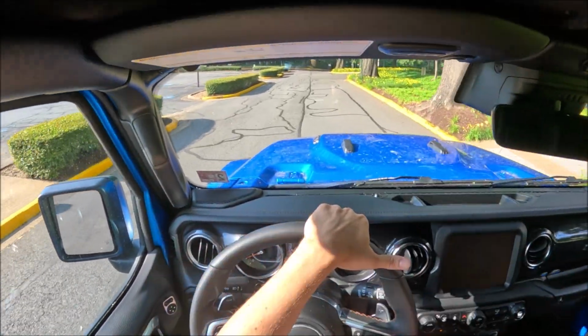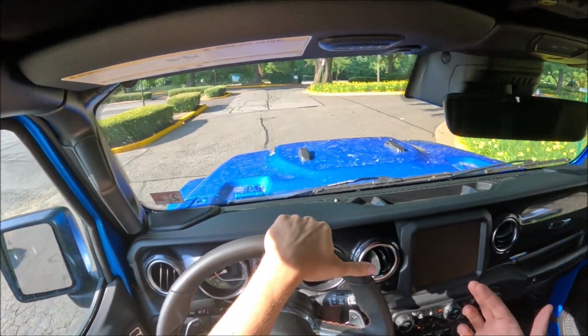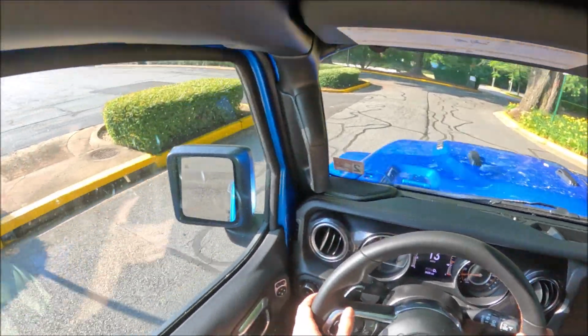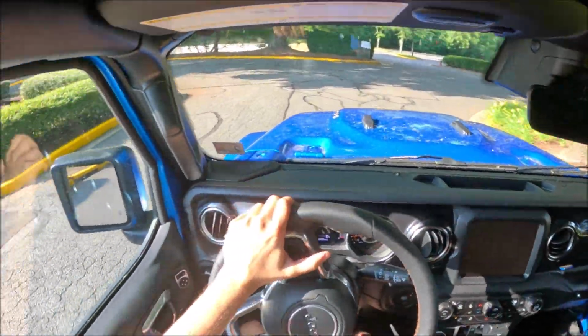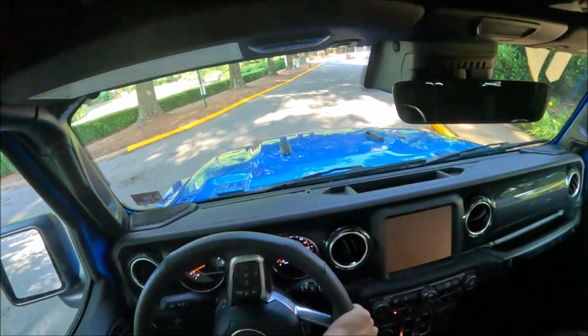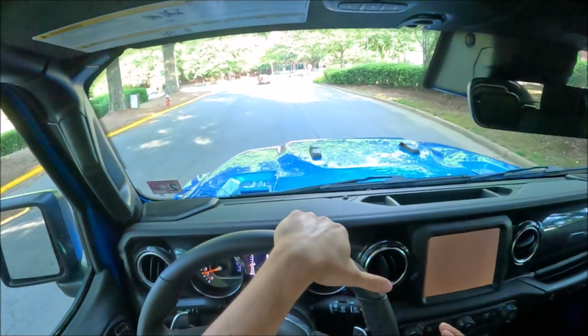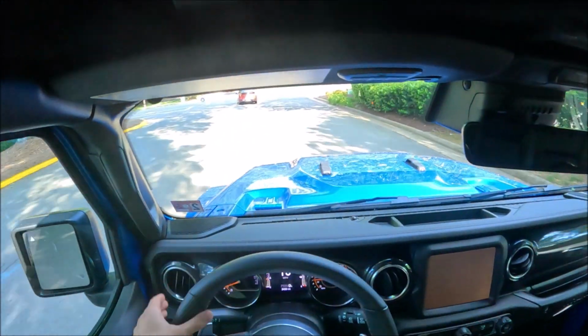Now, if you guys have been following along with the channel for a few years now, then you know that I did used to have a Dodge Challenger ScatPack, which got stolen, got it back, sold it, and got this 392 to replace my Challenger. And do I actually regret my decision? And the answer is 100% I do not. This thing is a whole lot more enjoyable.